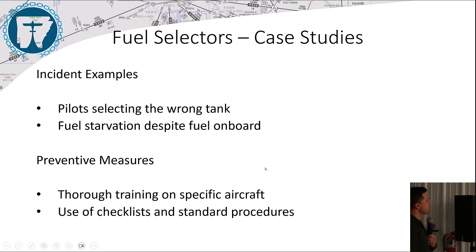All right, so we're going to talk about some case studies here, but pilots selecting the wrong tank. Fuel starvation is just, hey, there's fuel on board and we can't get to it. The key here is thorough training in that aircraft. You need to get thorough training from an instructor that's familiar with that airplane. Because the way the FARs are worded, I can go out, hey, my CFI buddy that I get all my checkouts from, he's got a couple hours in this plane, so he can give me a sign-off, and he's good to go.